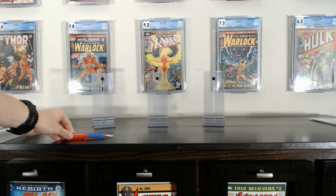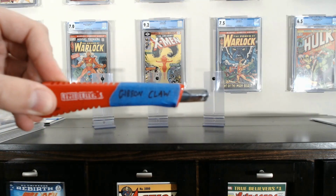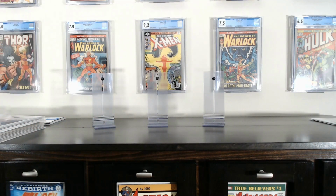I of course opened every single box with the Reggie Collects Gibbon Claw. Thank you again, Reggie. It's always appreciated.